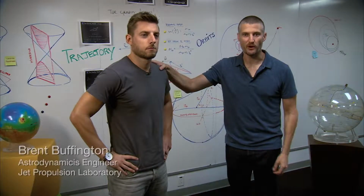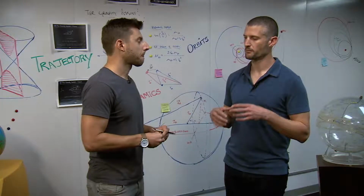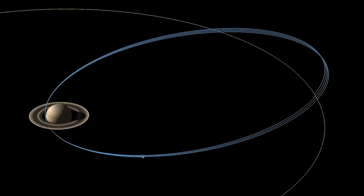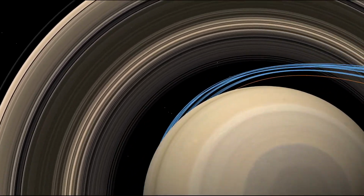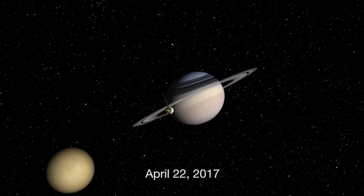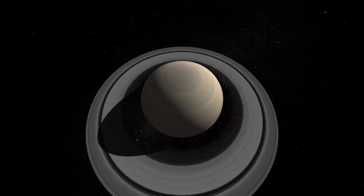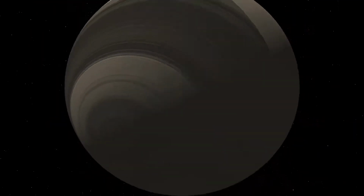Let's go talk to one of the engineers who's pivotal in the design of this flight path on the Cassini spacecraft. Okay, this is Brent. He's our astrodynamicist at JPL. Brent, what makes the grand finale particularly difficult and challenging? The grand finale is a series of 22 orbits where the periapsis, or the closest point of the orbit, is actually in this gap between the upper atmosphere of Saturn and the innermost part of the main rings. What we've done is we've designed this trajectory such that, utilizing one last Titan gravity assist, we can jump the entire ring system and place the spacecraft orbit inside this very, very small gap that's only 2,000 kilometers wide.